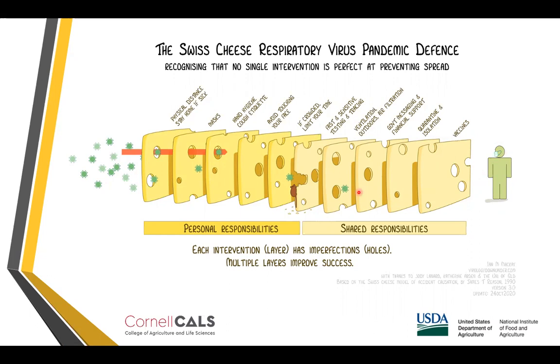And again, these layers come in different forms. Some of them are personal layers that we talked about in Module 5. Some of these are shared responsibilities, which I would call facility-wide responsibilities, things that we can implement as companies, like testing and tracing or screening, thinking about the ventilation systems in our facilities. And then some of these things span, like how do we make these lower layers stronger within our facilities? And that's, again, some of what we're going to be talking about.